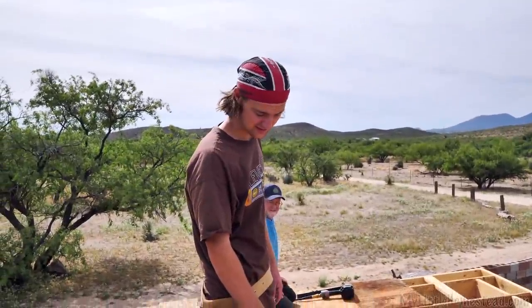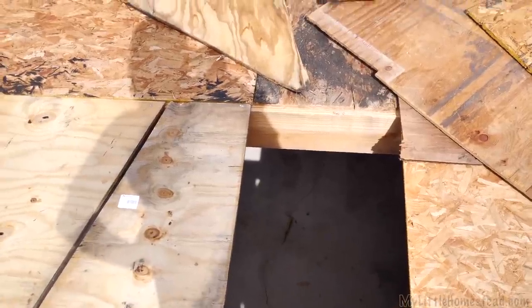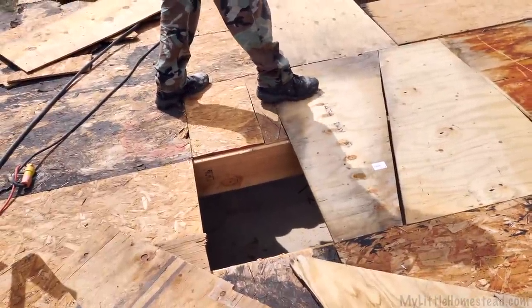We've been very careful not to step on. He stepped on and went through. I didn't fall all the way through, just a leg. So now we have a skylight. I will admit. Yeah, hello.